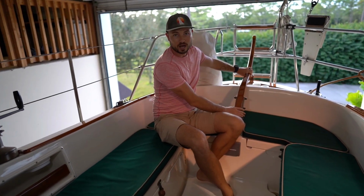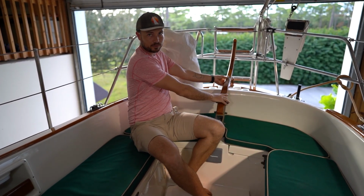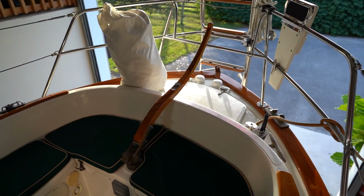When he connects the autopilot, he uses a tiller pilot, but he connects it to the tiller when it's back and out of the way, connects to this post here. So the tiller's backwards when the autopilot is driving it.